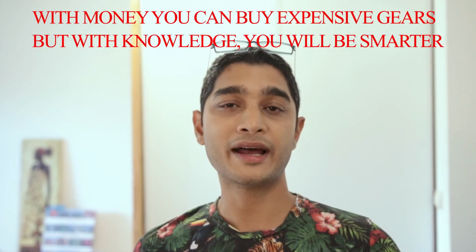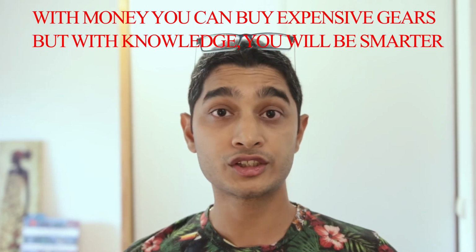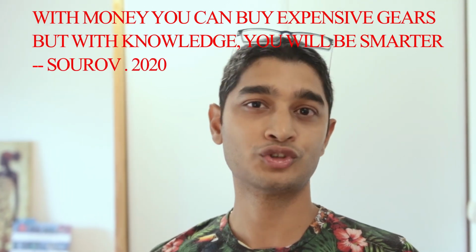Tip number 5, learn all the basics. What is shutter? What is ISO? What is aperture? Did you know that birds fly in the sky except chicken? You've got to learn all the basics. Because with money, you can buy expensive gear, flashy gear, but with knowledge, you'll be smarter and you will have more confidence. Sort of 2020.